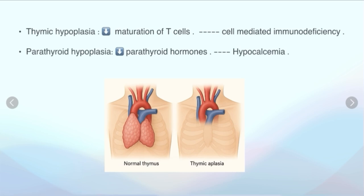Then, when there is parathyroid hypoplasia, we know the parathyroid gland produces parathyroid hormone. That parathyroid hormone increases blood calcium, increases the blood calcium level. So when there is parathyroid hypoplasia, you will have reduced parathyroid hormone, which will lead to hypocalcemia.